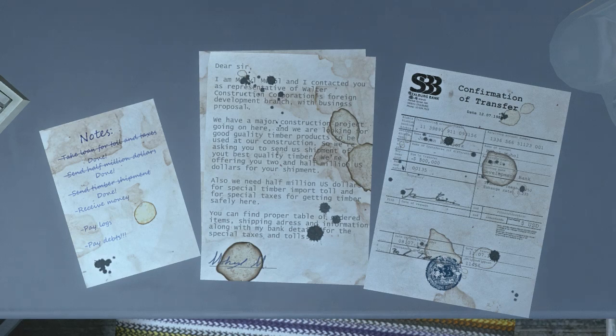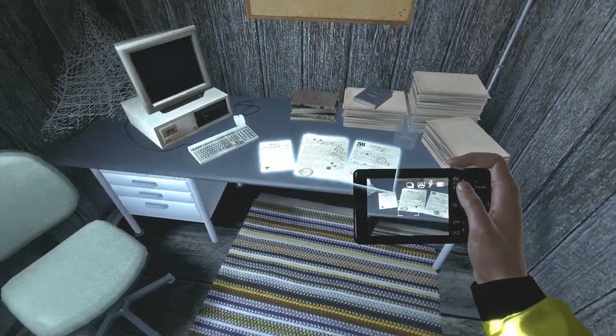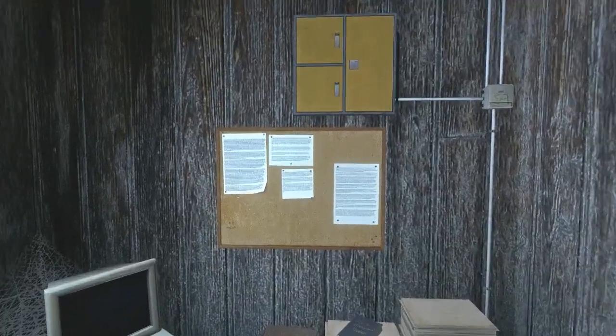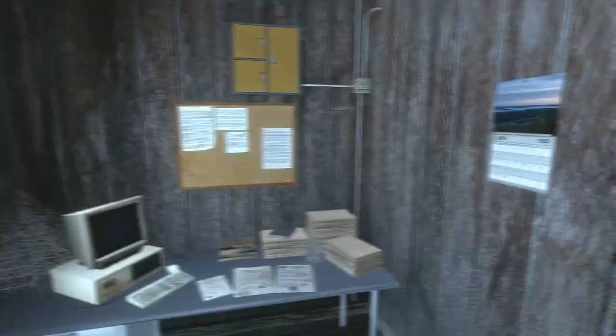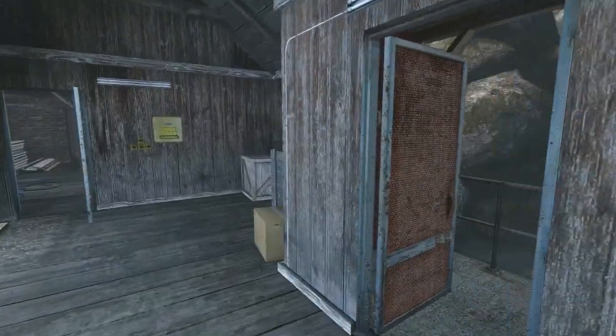Either the logging company was just a pawn to make the hydroelectric power company go bankrupt, or as a knock-on effect of the power plant going bankrupt, the logging company was unable to pay its expenses either. Looks like they never received payment for their lumber. Yeah. Either way, it doesn't look good, does it?